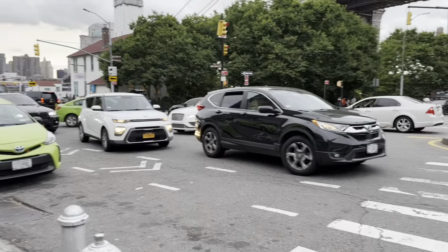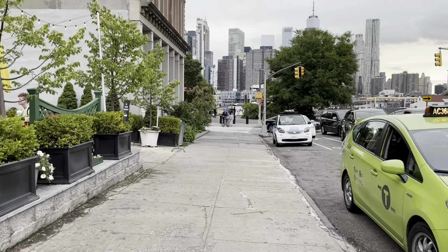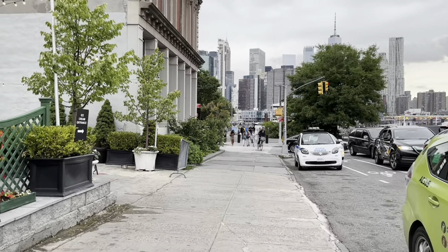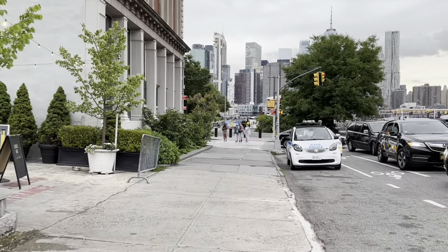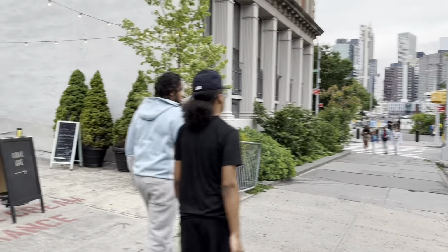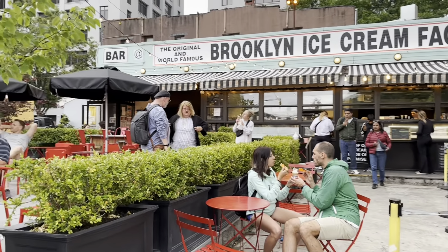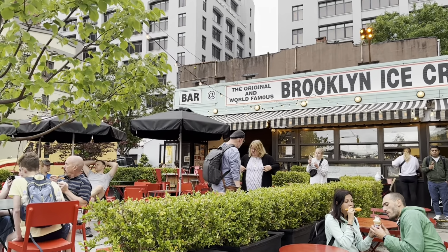All right, so should I? Yeah, let's head this way. Let's see what's going on over here. Here we have the original and world famous Brooklyn Ice Cream Factory, folks.